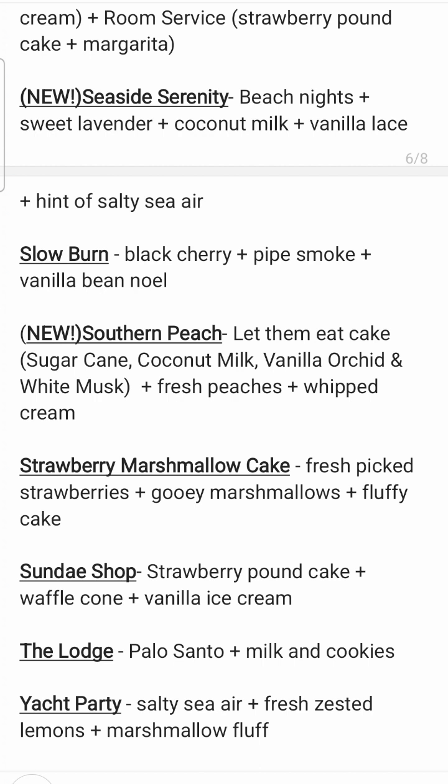Okay, this is another new one, and I'm so pumped for this one. Southern Peach, and it's Let Them Eat Cake, which is a perfume or body care. It's sugarcane, coconut milk, vanilla orchid, and white musk, and that is combined with fresh peaches and whipped cream.